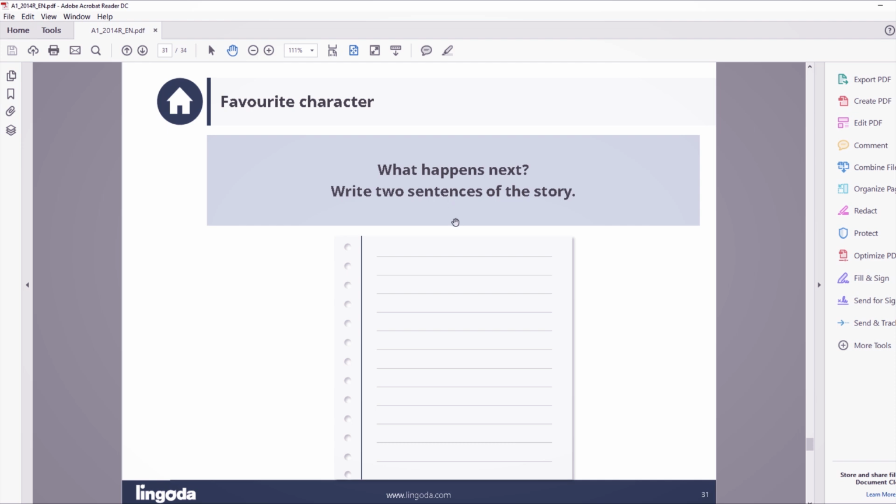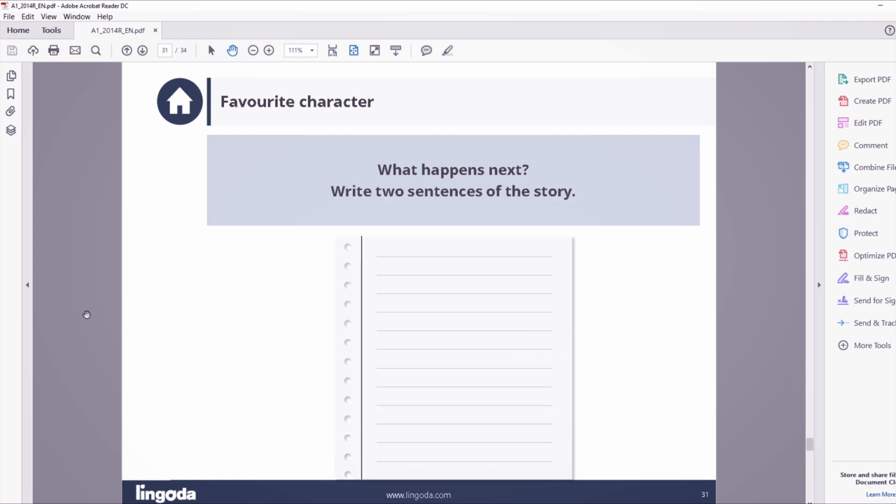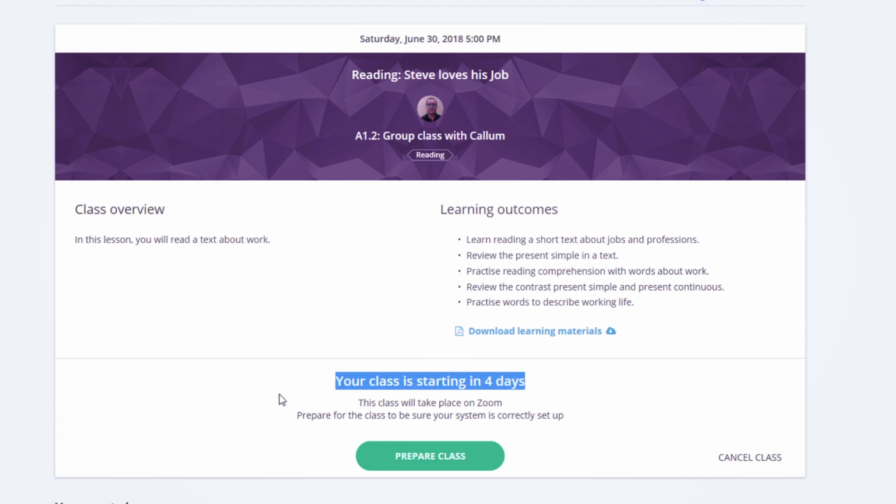So this is all for the downloaded material, the amazing worksheets, and this has definitely made me very excited for my classes, which are happening 4 days later here, yes, on June 30th, 5 p.m. with Callum. I think I'm going to make some good friends. So did you have a look at how easy this is to book a class with Lingoda? Yeah, and to even sign up for it? I think this is relatively much easier and extremely useful.